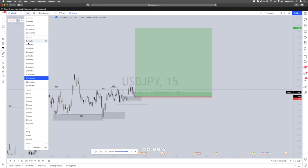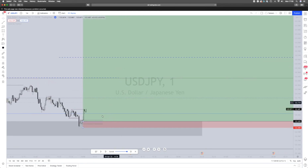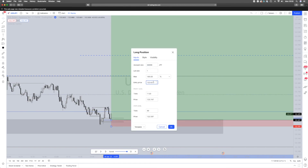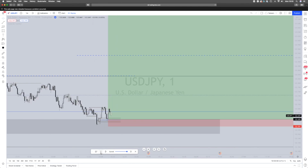Anyway, we'll just move this over here, 63, and just play this forward. So there we are, tagged in. Again, 63, I just round number, account for the spread. Definitely get tagged in. I've had a few times where I've gone bang on the 50% and because of the spread I've actually not been tagged in. Anyway, tagged in.